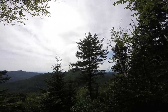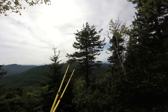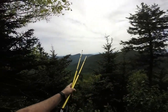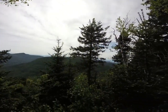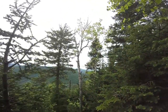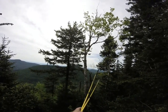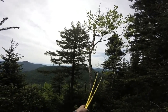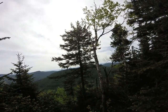So here we are. Right directly across from us is Sugarloaf, which is on the Devil's Path. Off to the left is Catskill High Peak. I know the camera's not going to pick this up, but I can just barely make out a radio antenna and a fire tower over there, and that would be Mount Tremper. Pretty sure that's about 10 miles from here, I think.